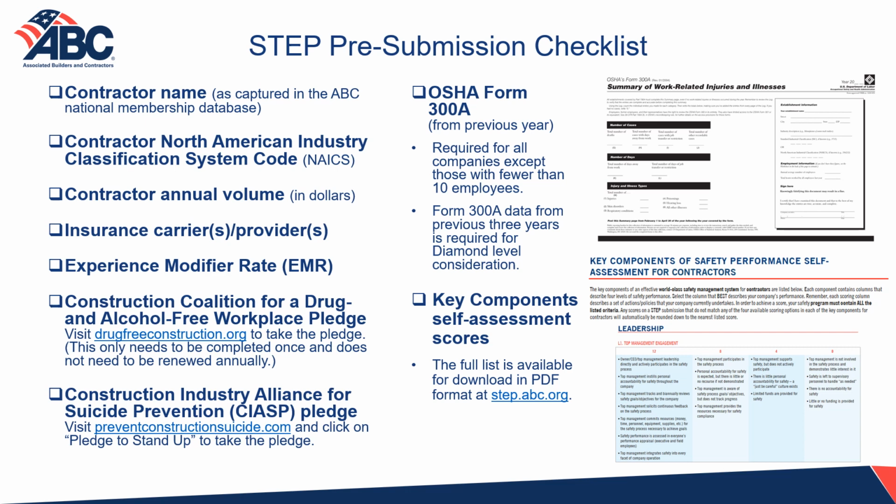The first item on this list is your company's full name as it appears in the national database. Next, you'll need to know your Contract North American Industry Classification System code, commonly referred to as your NAICS code. If you're not sure what your NAICS code is, a full list of these codes along with descriptions is available for download at step.abc.org.